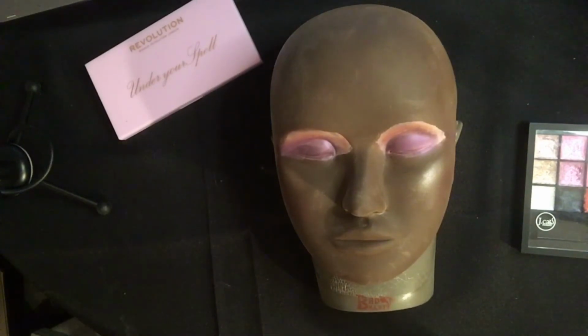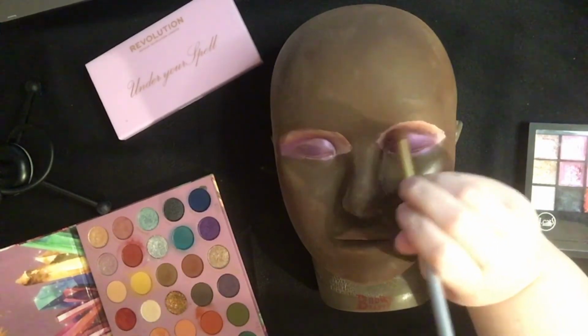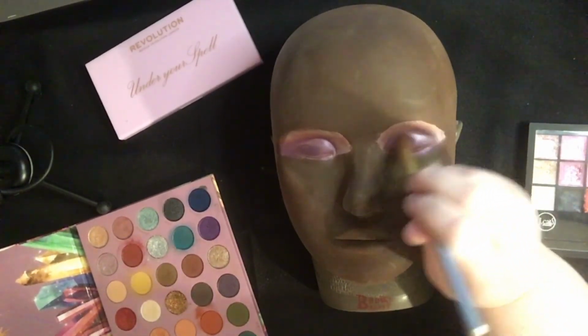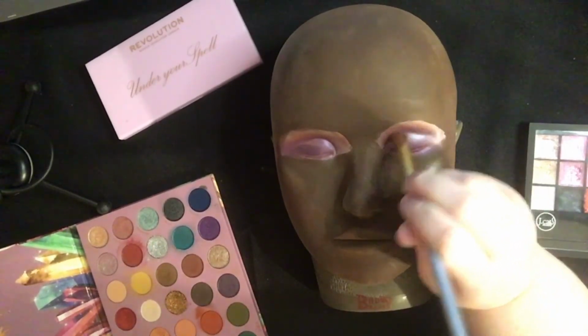This one also has blue, but that's a matte. I'm gonna try a little bit of aquamarine in this section. There we go, that's kind of pretty.